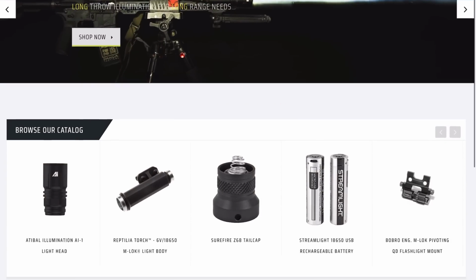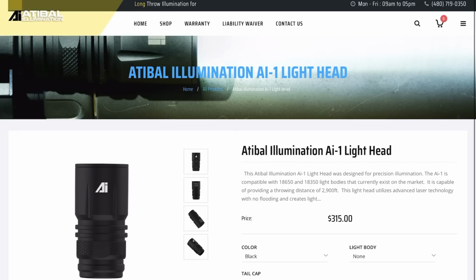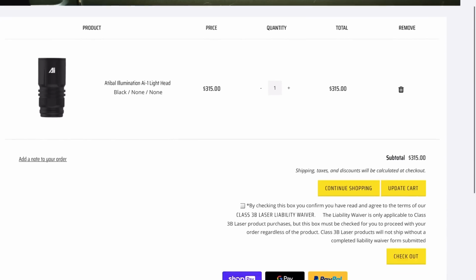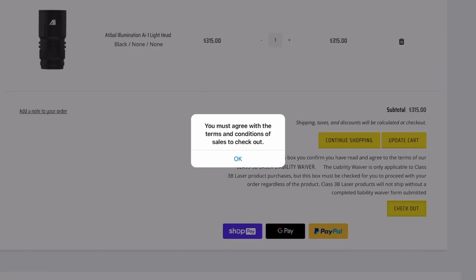The last question I want to answer is about the Class 3B laser waiver. As stated before, this light head uses laser emitting phosphor technology, so the waiver is in place to ensure that you, the buyer, do not use this light head in an irresponsible or malicious manner.